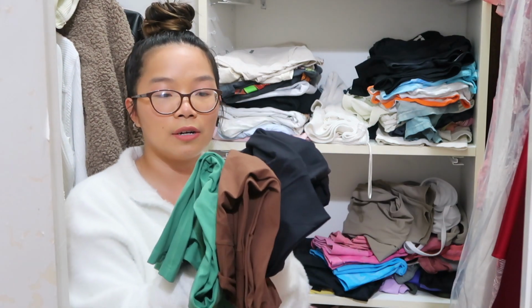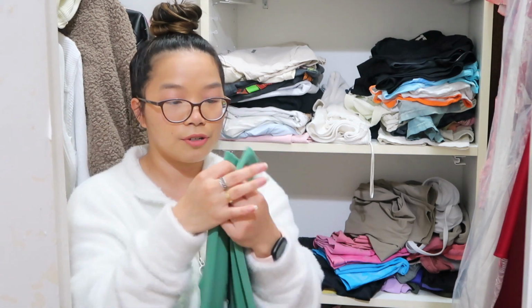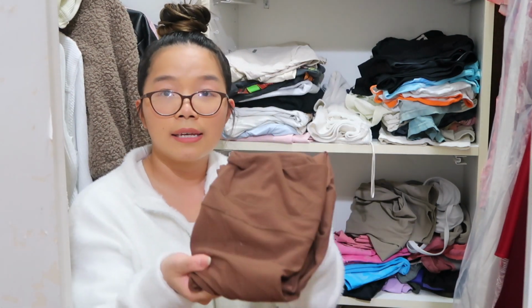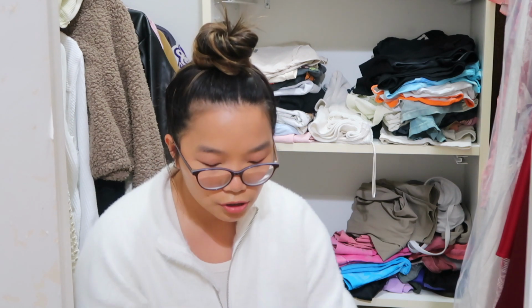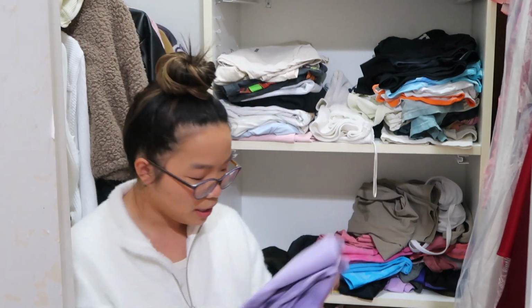These are from her previous collection, not the most recent one, but I just love everything about them, and I don't have any green like this. I also don't have a nice chocolate brown like this one, and then I also have a black pair because I don't own a lot of black leggings and they're so comfortable to travel in. I also have this purple, I think, navigation pair.